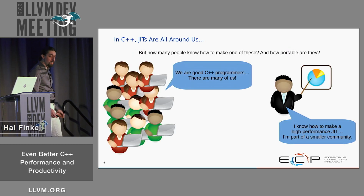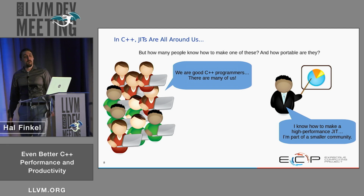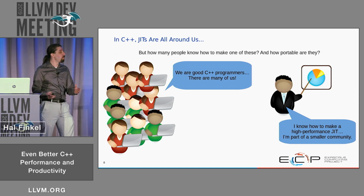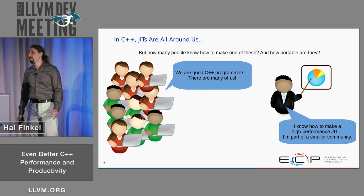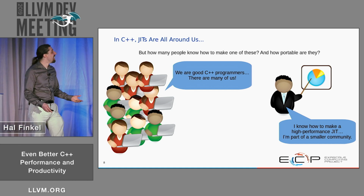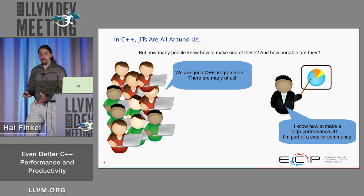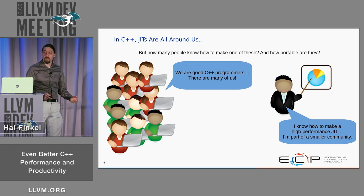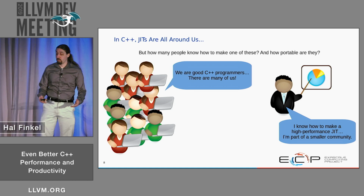But there's also a downside to this in some sense, which is that it's still a highly specialized technology. If you compare the number of people who know how to create JITs to the number of good C++ programmers out there, for example, the number of people who know how to create high-performance JITs is a very small number compared to the number of good C++ programmers. It's even a smaller number, I suppose, compared to the number of mediocre C++ programmers. And so, we really want to do something to help bring just-in-time compilation, to bring those performance benefits, bring other related benefits to programmers who don't really have the background to create JITs using the current set of tools that we have available.